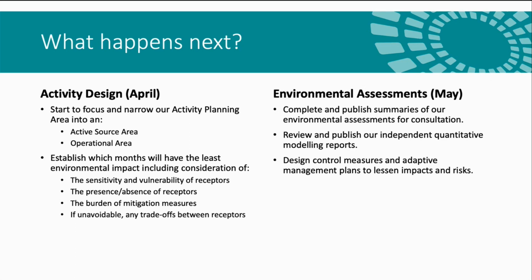And what I mean by that is, often in environmental management, we find there are a number of receptors that will overlap, both in terms of space and time. And we need to go through the process of trading those off and figuring out what actually would have the least amount of impact that also enables us to have an acceptable level of impact.